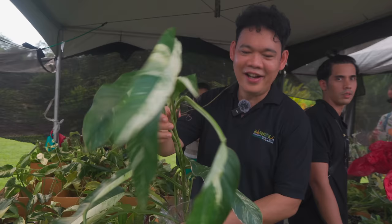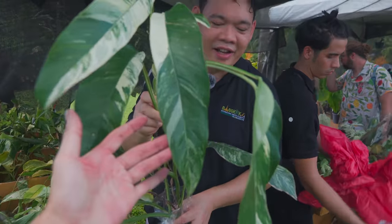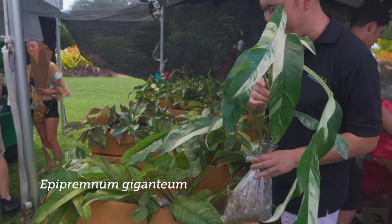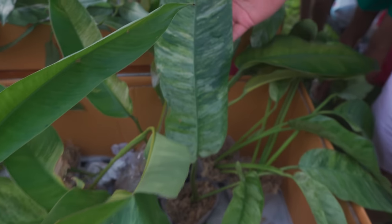What do you got to show me? This is Epipremnum giganteum. It's a native species to Thailand. They have many versions of variegation. This is what they call mint, white mint variegated. This is copper variegated. This is also marble variegated. That's pretty, the marble.